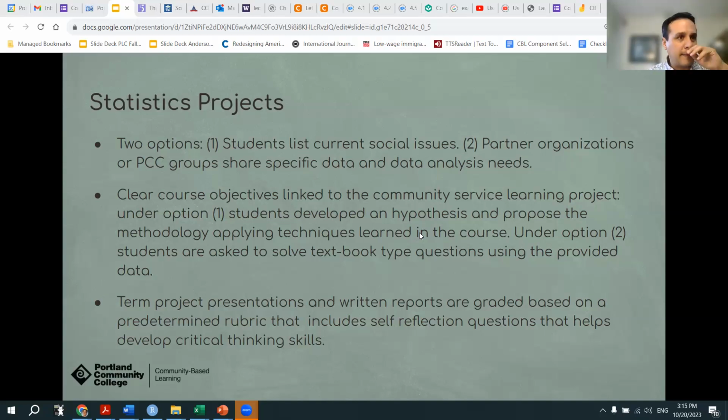So they have food insecurity, housing insecurity, and we have a list of 15 different issues. Then what we try to do is to look for partner organizations. So we look for partner organizations and we ask them for data, and I connect the students to the librarians.